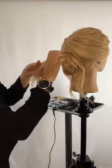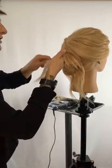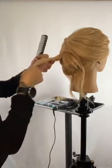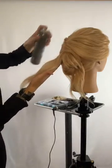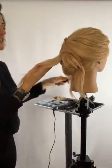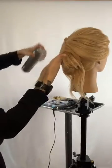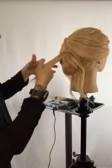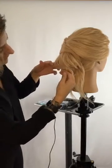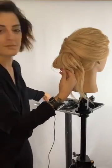And I mean, working on a mannequin is so nice because you can push her up all the way, so you can really see what you're doing. All right, so here's my last section that I have here. Again, I'm going to spray it, comb it out so it's nice and smooth. It's a nice working section to work with, and then I can separate it and decide how I want the bun.